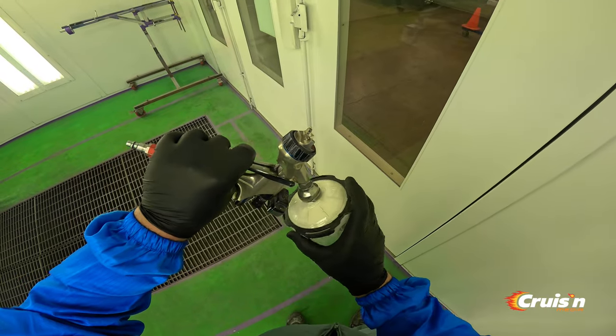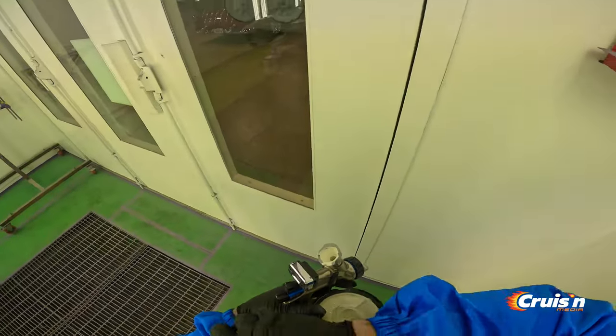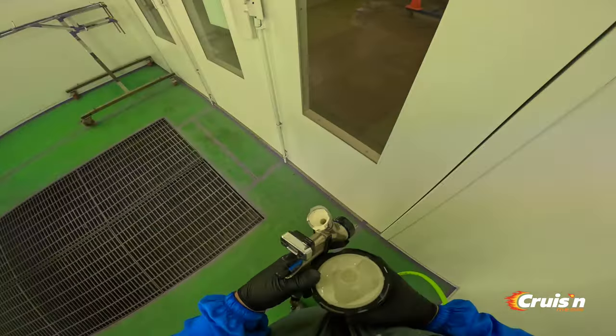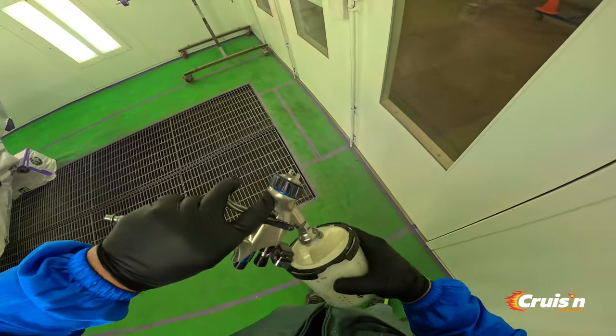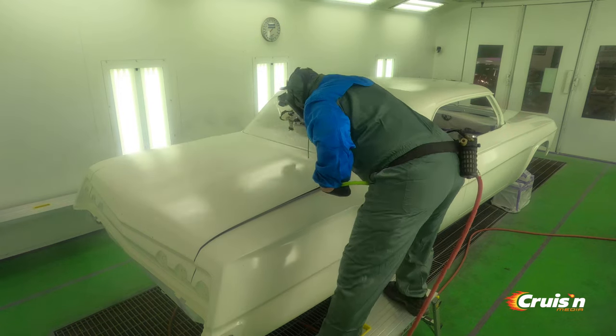Once I had that done, then I went through and let it flash off properly, give it good flash times. Then I came back with a metallic pearl, a silver flake pearl. And at that point, I put two coats around the whole A surface of the car, as we call it, and let that flash off really good. So I let that set overnight at that stage.